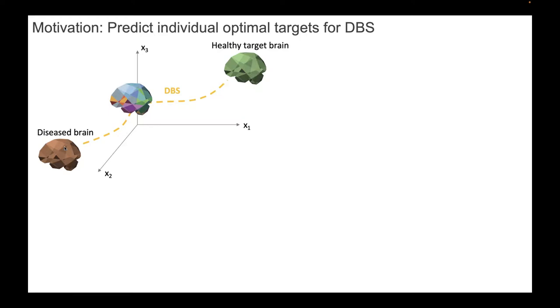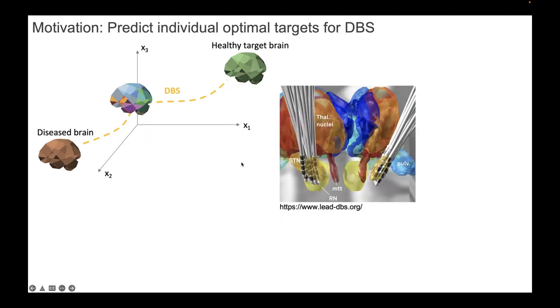And that's where modeling can come in to predict individual optimal targets for deep brain stimulation before even doing the surgery. So what we will try to do is to use the virtual brain, and we will move the diseased brain in this 3D dynamical state space, hopefully with the virtual brain already in the healthy state. So we can see diseased brain functioning and we can see diseased firing activity, but then using the virtual brain and using in our modeling world already the right setting, we can see this brain could potentially be moved here towards healthy target functioning again.